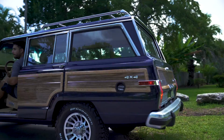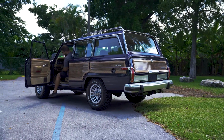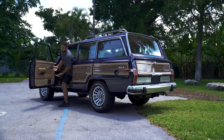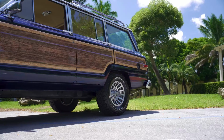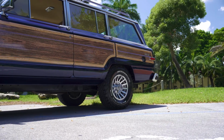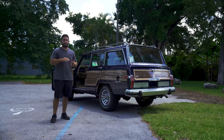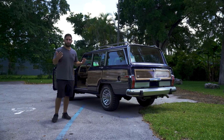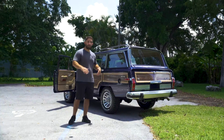So it's got that big V8 in it still, but it's nice and subtle. It's not too loud. It's not overbearing. It's a family style vehicle, and it has a really nice idle to it. I've personally been driving this car, and it runs very strong even in the South Florida heat. It's probably close to 100 degrees out today here in South Florida. No issues with it at all.